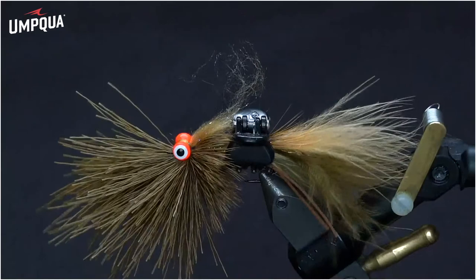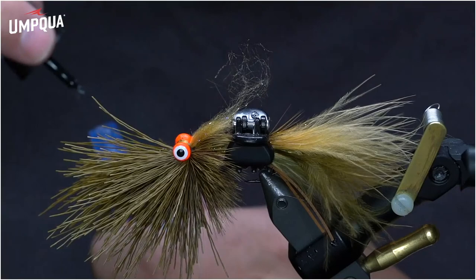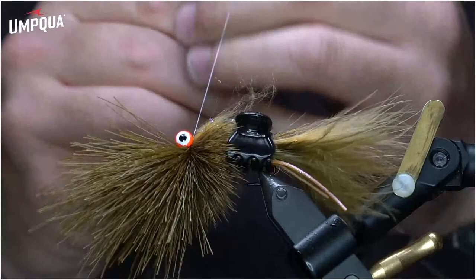And now I'm going to take some super glue and I'm going to dab some super glue right on that dubbing and up against the base of the hook eye there. The wet finish would probably be a little bit more durable, but I haven't had any issues just finishing this off with super glue there.